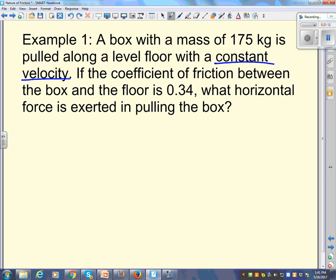Let's draw a free body diagram. Okay? It's pulled along a level floor. So we have an applied force, Fa. Ty, you need to let Cole watch. And then you need to reciprocate by actually watching, Cole. And you also have a friction force. And those forces are? How do I know they're equal? Constant velocity. Leo.